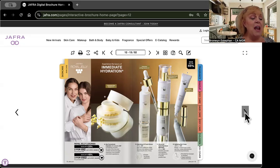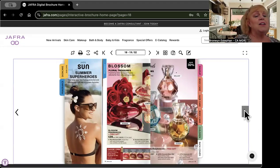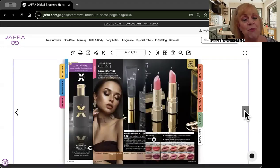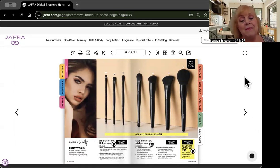Okay, so another big deal that is going on this month is on page 39. And page 39 is where our makeup things are. There we are, Vicki. That is page 39. And oh, Jafra did this so well because they highlighted, which you don't see them do very often, in yellow, what the best deal is. And this truly is the best deal.